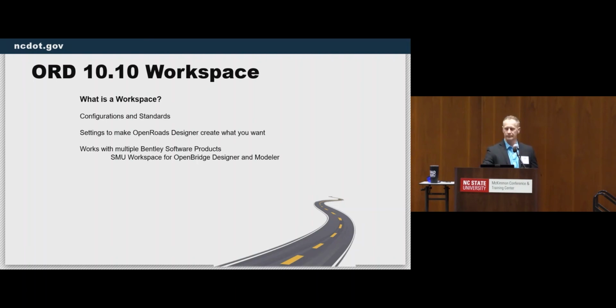So I'm going to jump right in and let's start talking about what is a workspace. You may hear that term thrown around a lot, but what does it mean? In OpenRoads Designer, we call the collection of the configurations and standards that the users rely on to create their designs the workspace. The configurations part points to where the standards and settings reside. Then the standards and settings are a preset for North Carolina design projects. These are the settings that allow the users to design in OpenRoads Designer while keeping things within NCDOT's parameters. And finally, to create a set of North Carolina DOT plans.